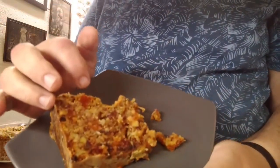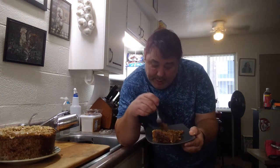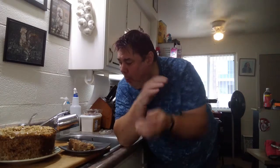Look at that, y'all. I can see the orange. I can see the orange slice up here. I can see the dates. Let's get a fork and take a bite. It's very moist. Very orange. The orange really comes out in the cake. Like I said, it's very moist, and all the flavors just complement each other.